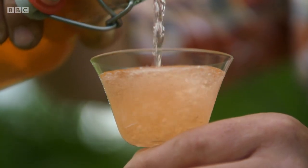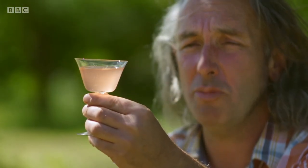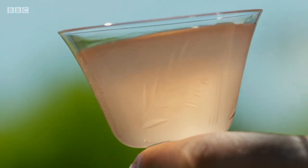I've been making elderflower champagne for 7 years. This is the red one. I'm really pleased with the colour. It has amazing scent and amazing flavour.